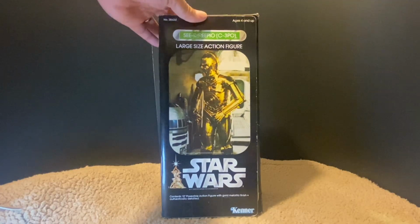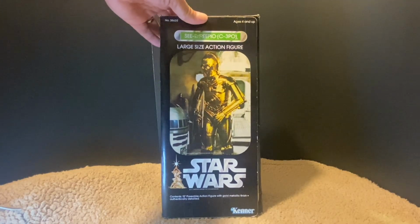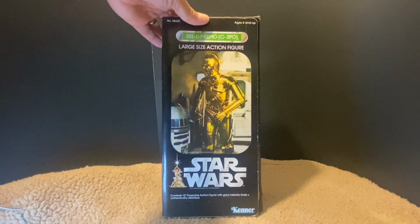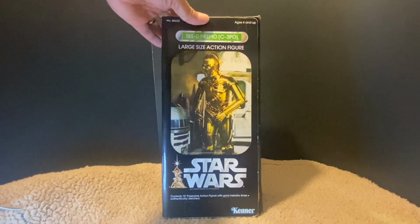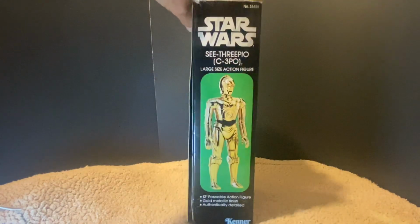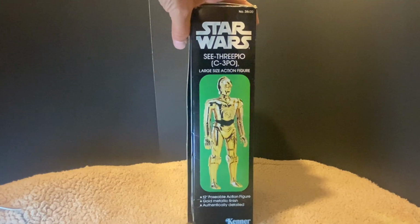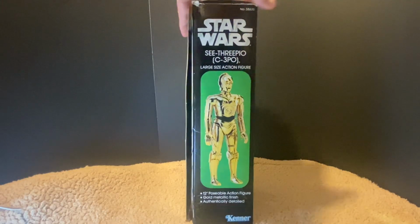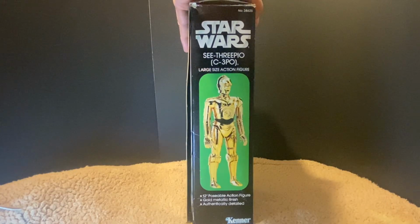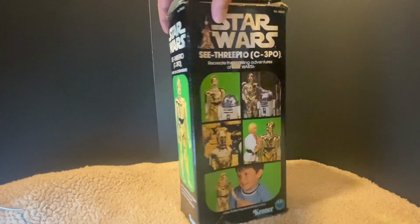On the front says C-3PO. He's got the green name pill, and it says contents 12-inch posable action figure with gold metallic finish, authentically detailed. Now, if we slide to the side, you can see the Star Wars logo, C-3PO, large size action figure, 12-inch posable action figure, gold metallic finish, authentically detailed, and of course there's the Kenner logo at the bottom.